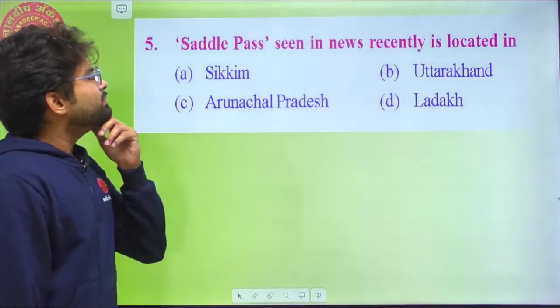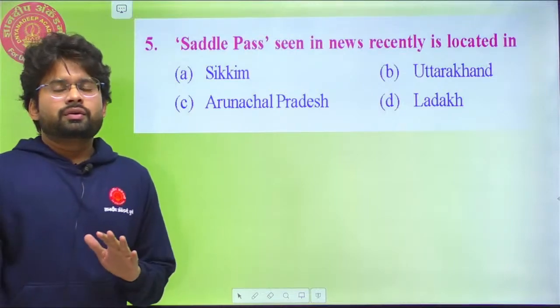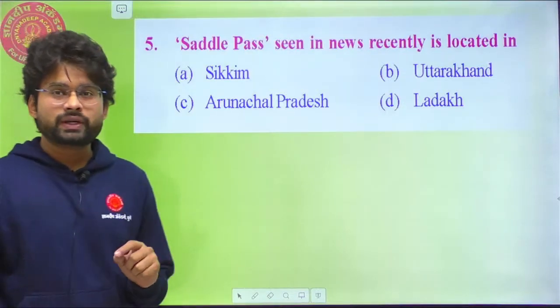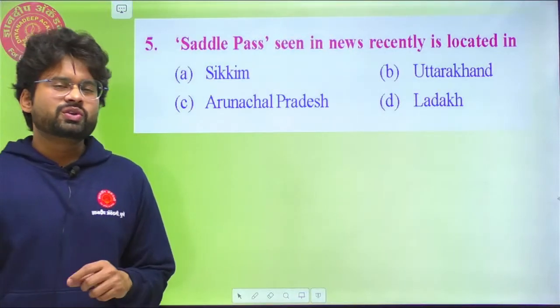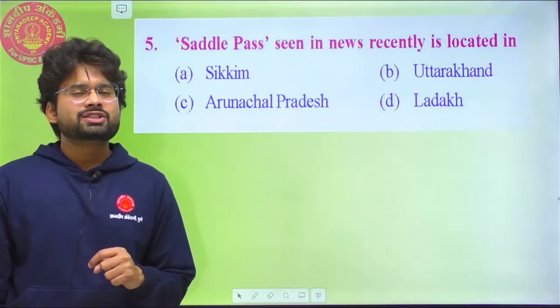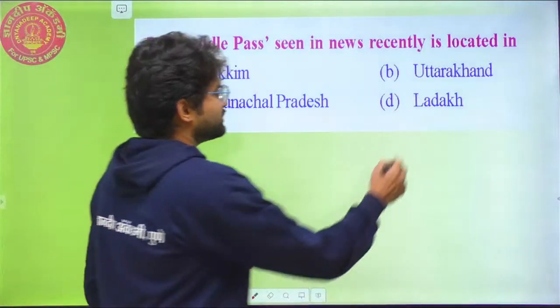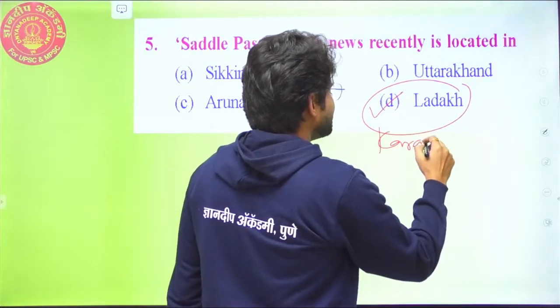Question 5: the Saddle Pass seen in the news recently is located where? Can you recall the location? Saddle Pass, where is it? Saddle Pass is actually in Jammu and Kashmir, of course. Saddle Pass is in Ladakh, and it is located in the Karakoram ranges of India. So yes, option D is right, and one more keyword is Karakoram.